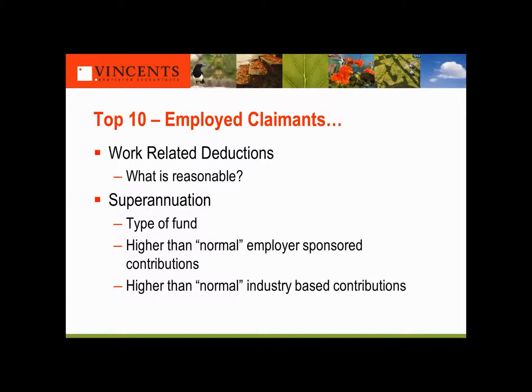In addition to that, there are obviously different types of funds. So we generally see accumulation funds, but there are defined benefits, which are not able to be calculated based on a simple application of a percentage to the earnings. So it becomes a bit trickier in that sense. They tend to have a larger benefit to the employee as well. So the real tip there is to understand what type of superannuation is being provided.